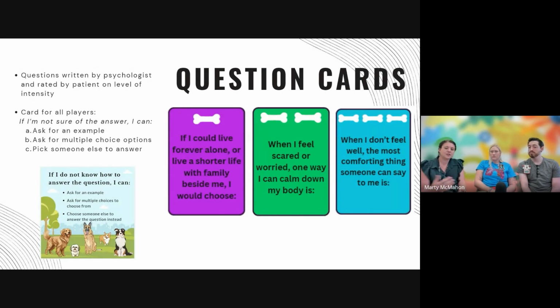And then the 3 bone questions are the ones that are a little bit more abstract. So like, when I don't feel well, what's the most comforting thing somebody could say to me? So again, you can see how these questions are not just giving Jack the opportunity for emotional expression, but also really helping us support him through his medical course.